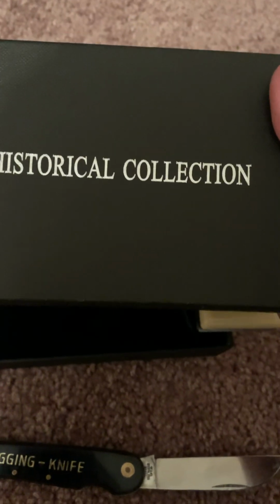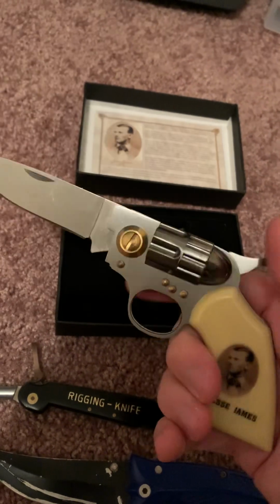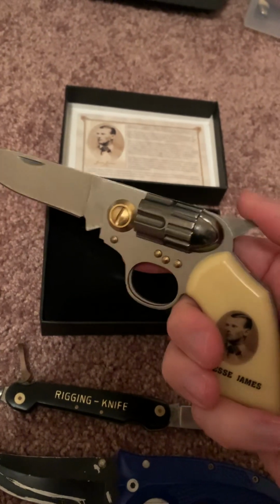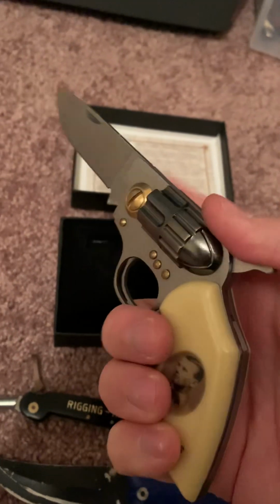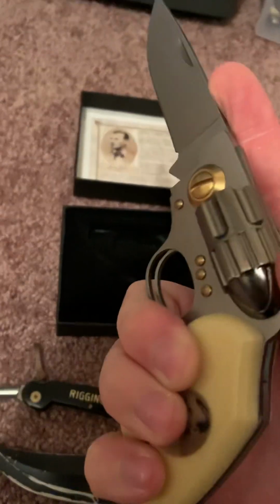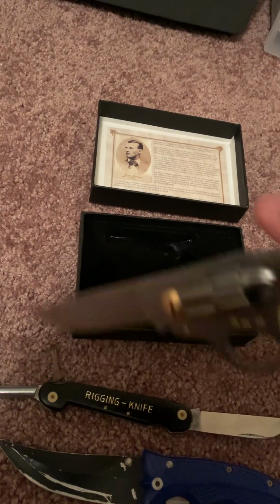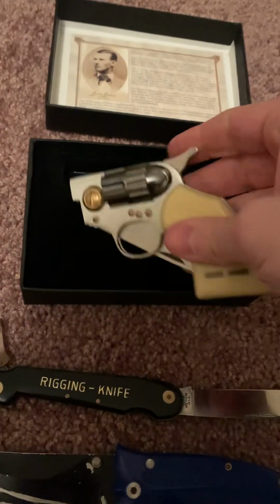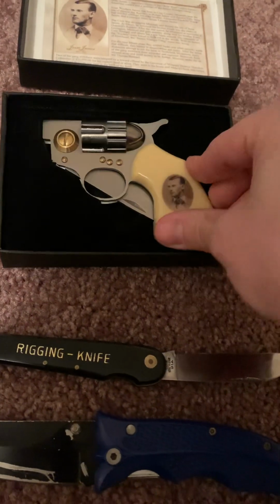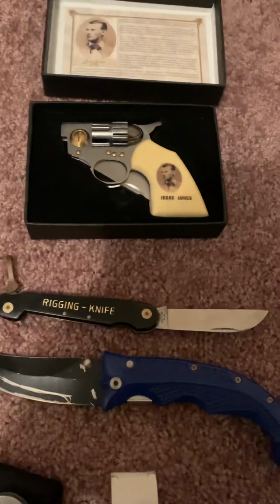It says historical collection on it, and one thing that's very cool about this folding knife is that the hammer on the gun acts as the back lock. It's a lock back, so I really thought that was clever. I also like the way it fits inside the case here. It's molded to fit like that. So yeah, I thought that was a really nice find.